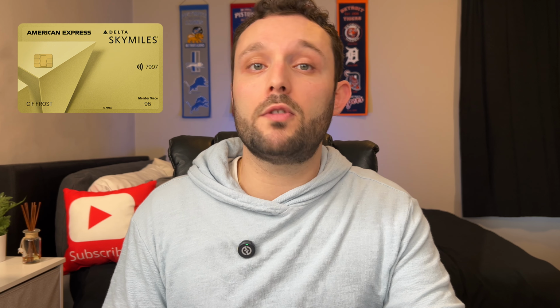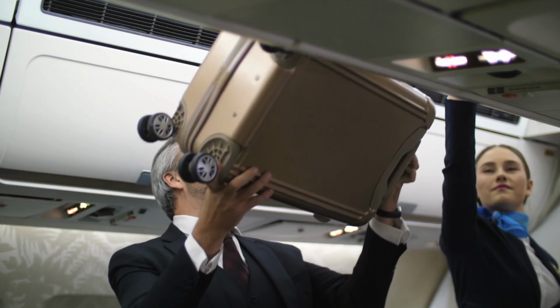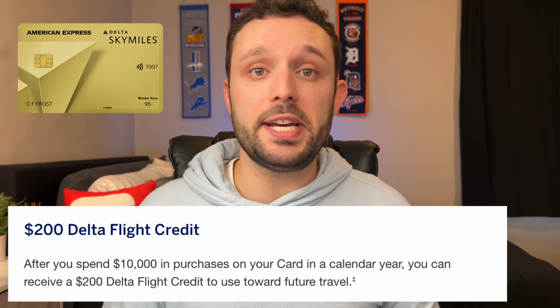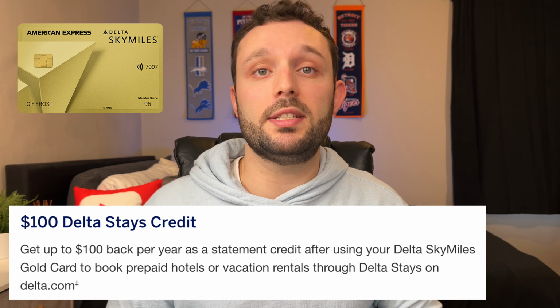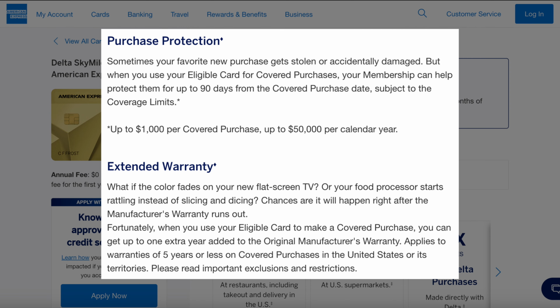It also offers Zone 5 priority boarding, so you can board the plane earlier and secure overhead bin space for your carry-on. A $200 Delta flight credit after spending $10,000 in a calendar year, 15% off award travel when booking flights with SkyMiles through Delta, and a $100 Delta Stays credit when booking hotels through Delta Stays. You'll also get some basic travel protections like baggage insurance, car rental loss and damage insurance, as well as purchase protection and extended warranty when shopping.